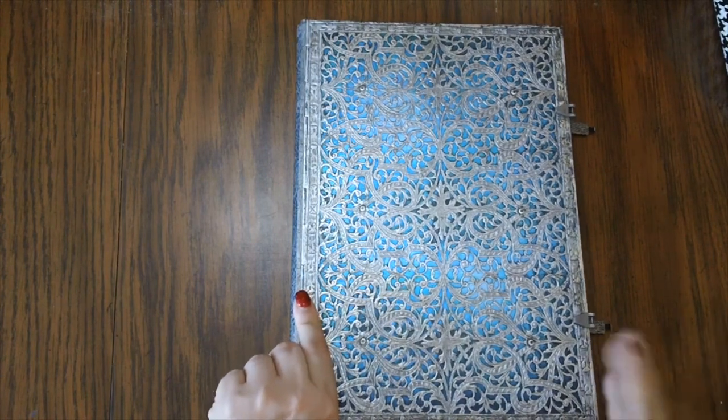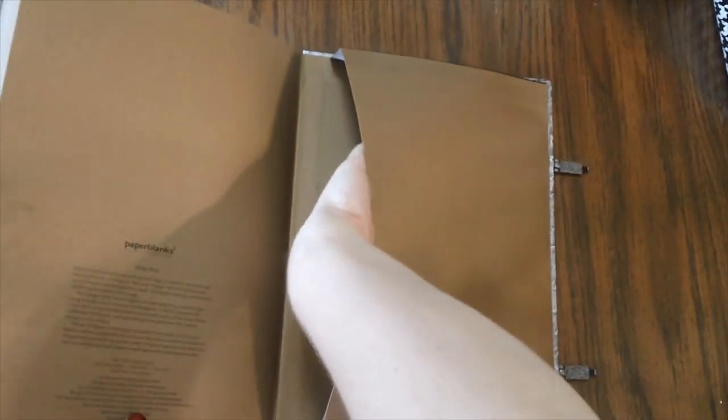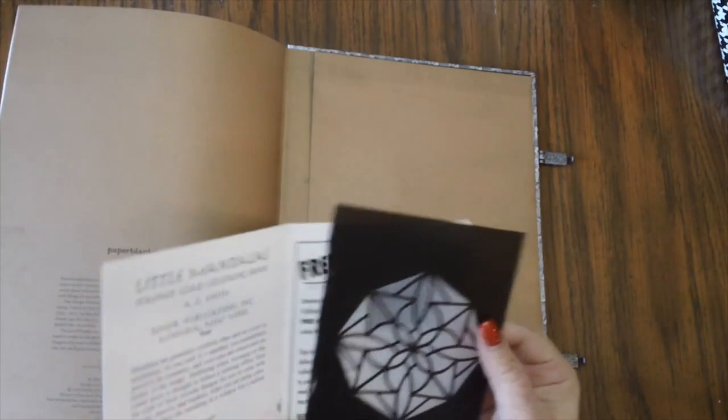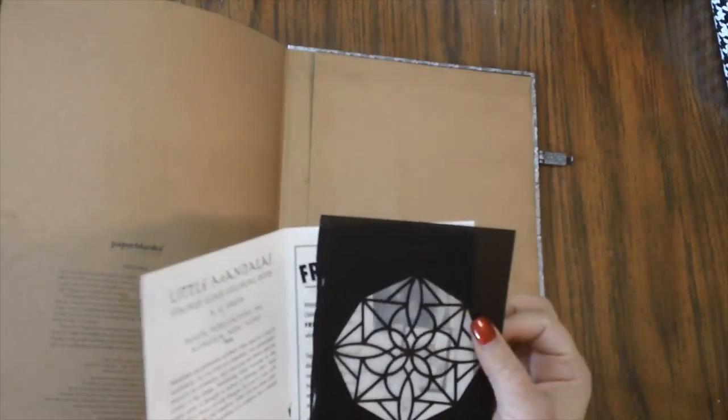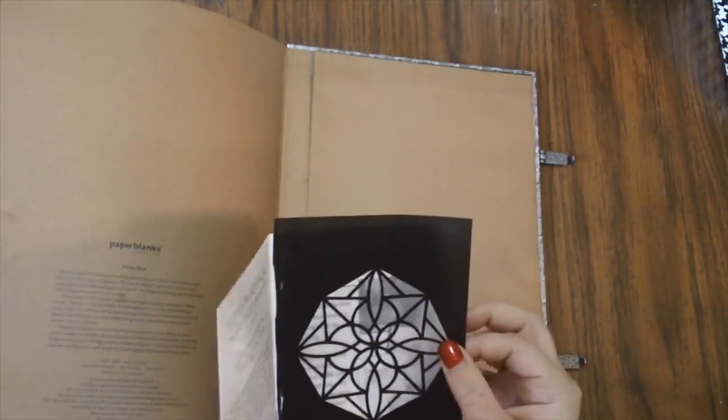Anyway, I do have several pictures in this one, and I don't know if I have anything in the pocket, because this one comes with a pocket. Oh, I know what I have here in the pocket. I have this little mandalas coloring book, and I took it apart because you're going to see that I have most of it completed. There is one picture that I still need to color, and I will do that.